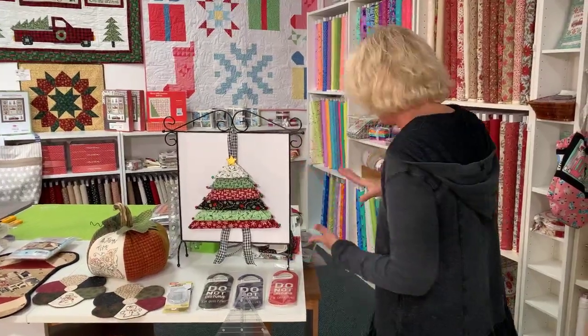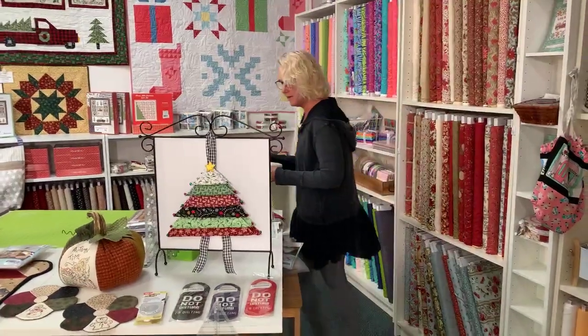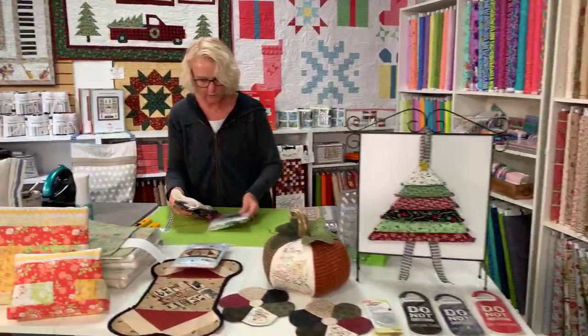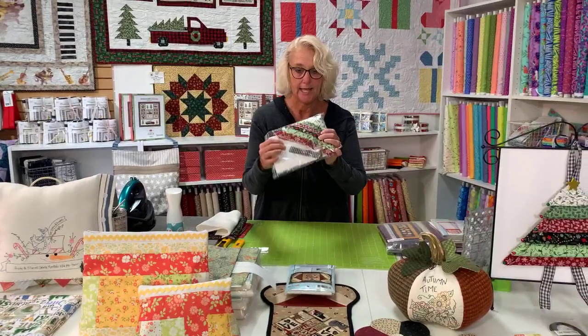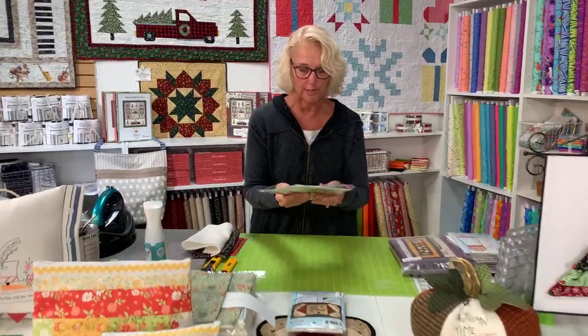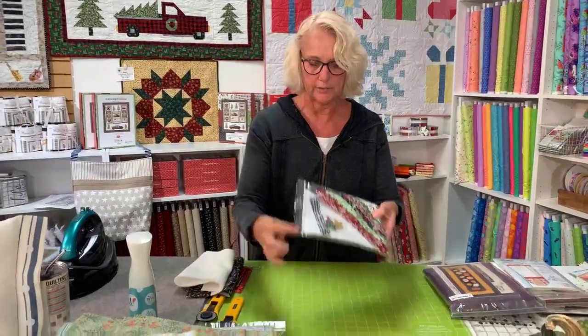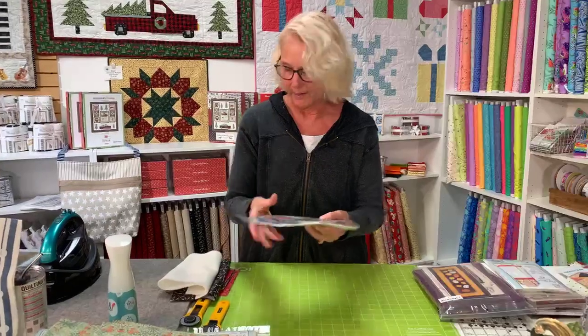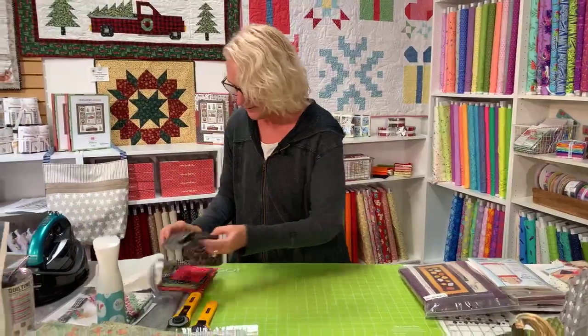We have kits. And in your kit, let me pull all my little pieces over here, you're going to get all of your pieces already pre-cut. Yay! So you can just start sewing. You'll get the bells, which are tucked in here. You'll get the bells and the ribbon. So everything except for some scrap batting that you're going to need. How about that? So let's get started with this.